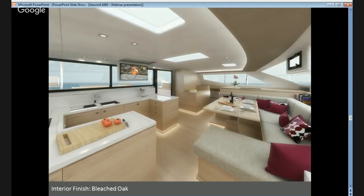So as you can see here, compared to some of the previous models with a different interior, this is the brand new styled interior finish, with a bleached oak finish here. You can see Corian bench tops, but we've also put a few additional things in here. The front opening windows are slightly off screen, but we also have introduced the fixed panel overhead sunroof lights, I suppose you call them.